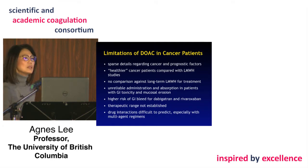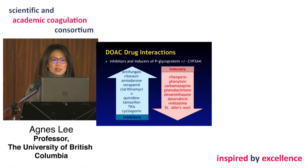So what are the limitations of these direct oral anticoagulants in cancer patients right now? Well, right now we still have very sparse details on what these cancer patients are and what their prognostic factors are in terms of recurrent thrombosis, bleeding, as well as death. Clearly, these were healthier cancer patients who were enrolled compared to the low molecular weight heparin studies. And right now, we still don't have published data for comparison of the direct oral anticoagulants against low molecular weight heparin. But there has been a large global clinical trial that has just completed enrollment. So we will have some data out in the next year or so.